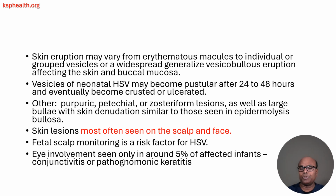Skin lesions are most often seen on the scalp and face because those are the presenting parts during parturition. Fetal scalp monitoring is a risk factor for HSV for the same reason. Eye involvement is seen in only 5% of these infants.